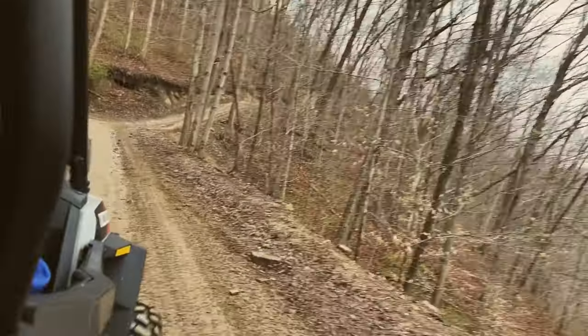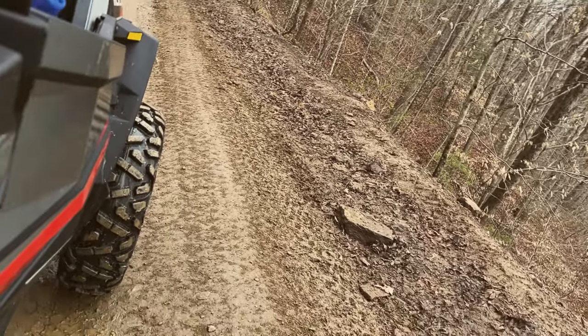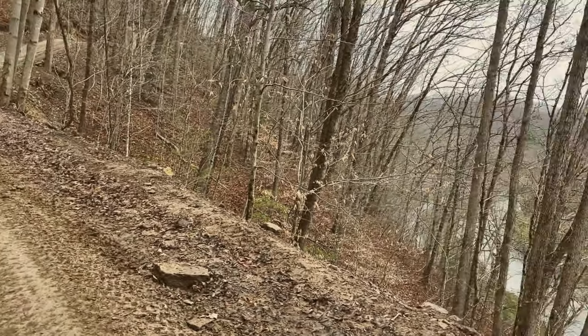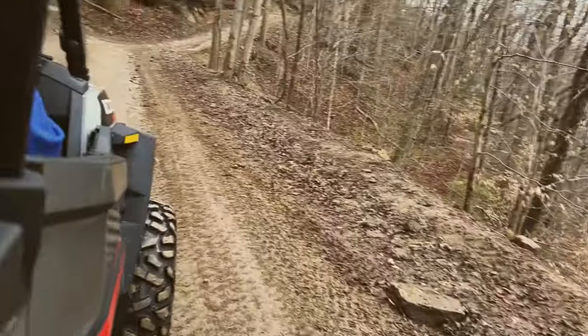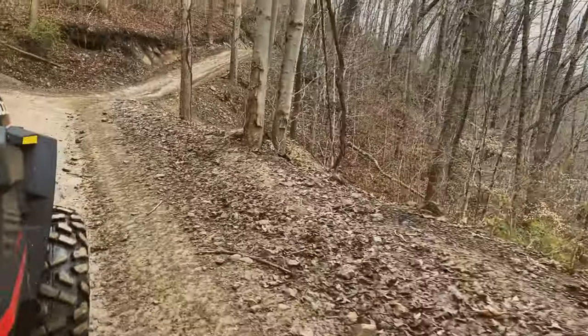Now, I recommend the Hatfield-McCoy Trail for families. If you're looking for something a little more technical, a little more spicy, try out the Spearhead Trails. Don't forget to purchase your permits. They can be purchased at this store. They're on site for $20 per rider.